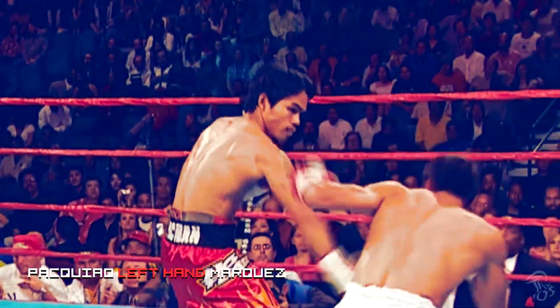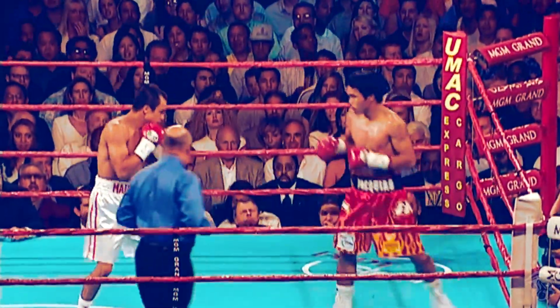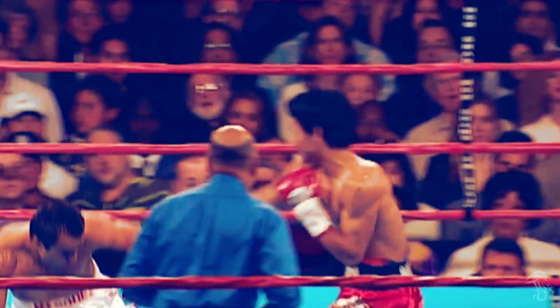Pacquiao's left hand holds devastating power. Marquez picks him off down the middle with a quick left hook, and he fires this. Here Pacquiao scores a knockdown after a feint.